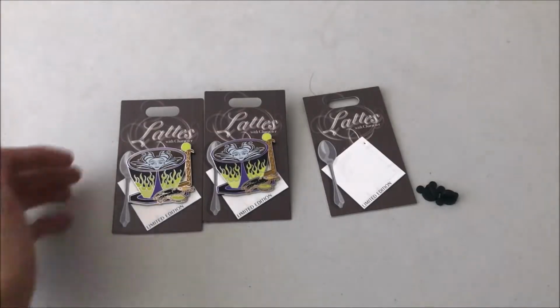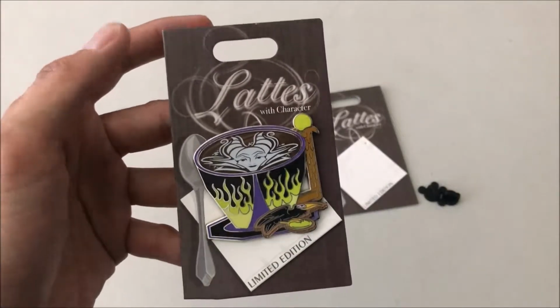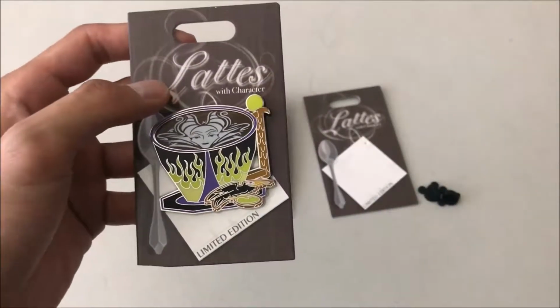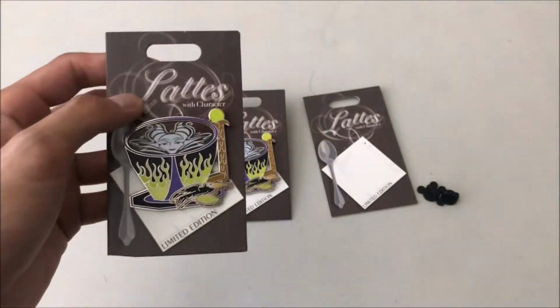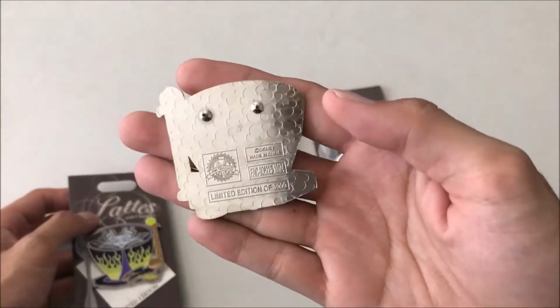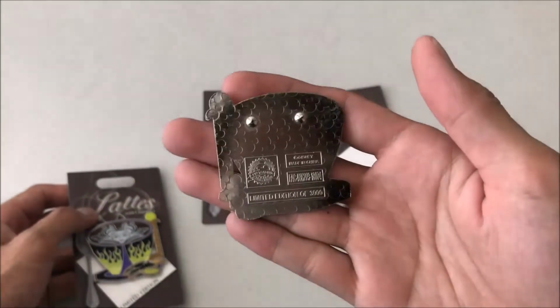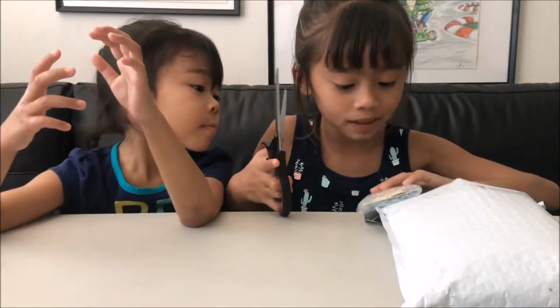Hey guys, so first up we have Maleficent latte. I believe she is from July. She's not the June one. And here's the back. She's a limited edition of 3,000. Very cool. I'm gonna open this one.